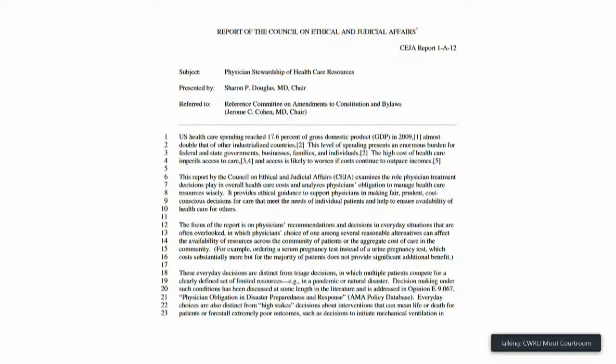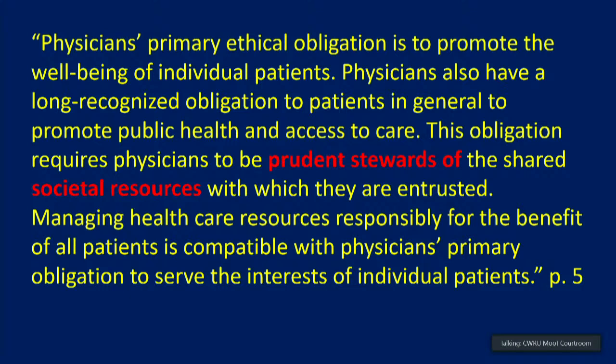Let's see. I think I can do the next slide. So this is a report by the AMA's Council on Ethical and Judicial Affairs. I think it was from 2012. This is physician stewardship of healthcare resources. They issued a report, what is the obligation of physicians to be stewards of scarce healthcare resources? And this is what they said.